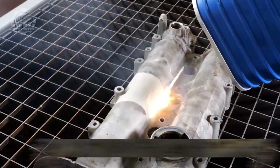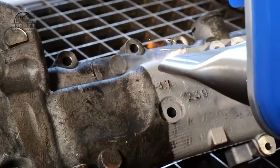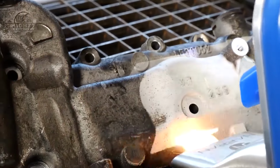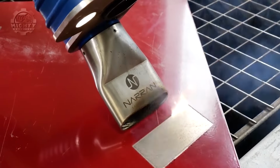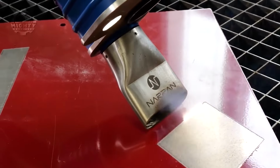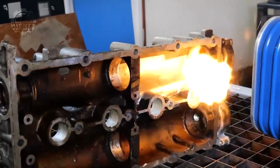Let's now move on to the Naran laser cleaning with 2,000 watts of power. This is a powerful laser cleaning system that will surely amaze you with its features. As the name suggests, this machine has an engine that can provide up to 2,000 watts of power. This makes it perfect even for very challenging and tough cleaning applications.